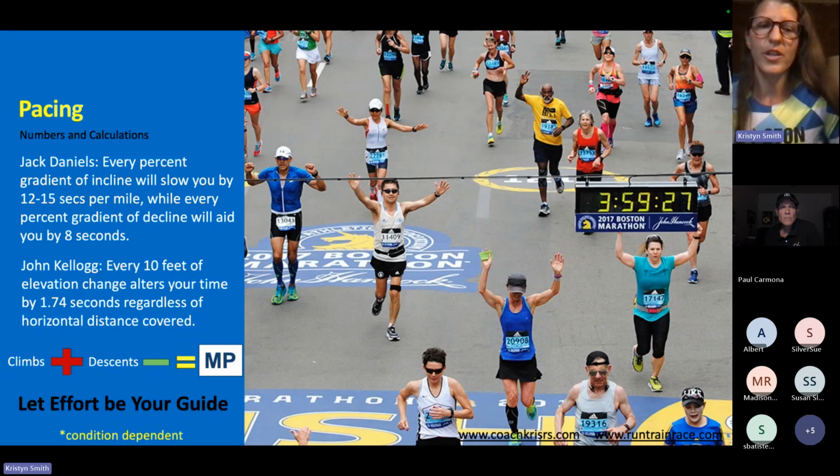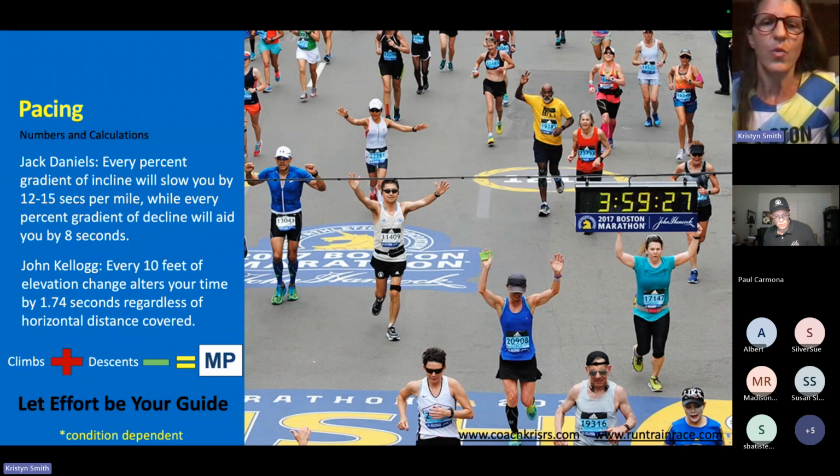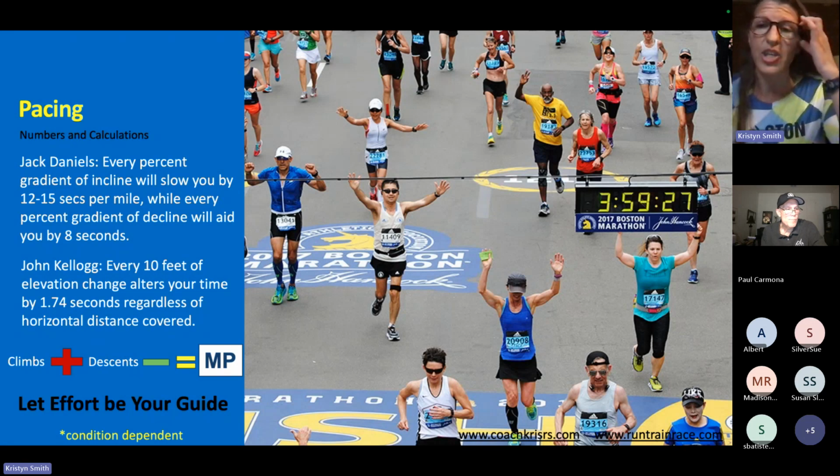But overall, you really should let effort be your guide. I do have a note here about conditions: we don't know what the conditions will be, but you should absolutely take conditions on the day into account when you're making a plan for what your numbers should be. Things that might alter effort and pace would be a giant headwind, or a very, very hot year. They've had Bostons where it was 75, 80 degrees. Another example would be 2018, where it was 30 degrees with a driving rain that was forcing people into hypothermia, quite literally, that year.